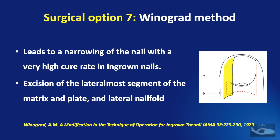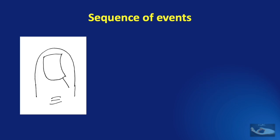And finally, the commonly done Vinograd method, which leads to a narrowing of the nail with a very high cure rate in ingrown nails. It consists of excision of the lateralmost segment of the matrix and plate and the lateral nail fold. Before going into the actual surgical procedure, we shall try to understand the concept of this surgery.